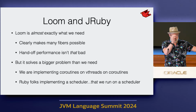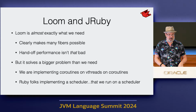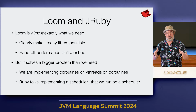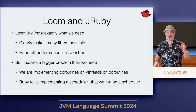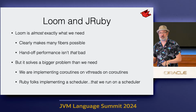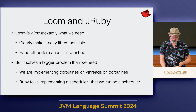We're really implementing coroutines on top of virtual threads, which are themselves implemented on top of coroutines. And now with Ruby's structured concurrency, they're implementing a fiber scheduler, which is we run on top of vthreads, which has its own scheduler. And so, of course, there's this mismatch, and we lose a little bit every step of the way. If we could get in there and actually say, the Ruby scheduler is going to be our scheduler for this application, we'd cut out a lot of the middleman and probably see most of the JRuby advantage disappear.